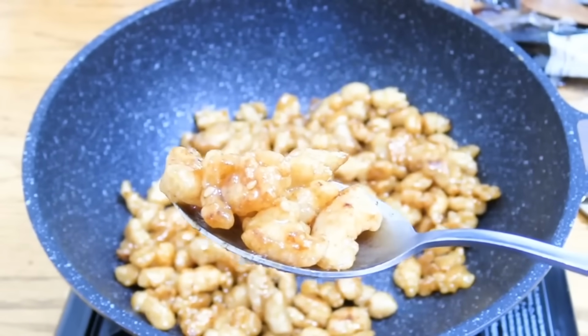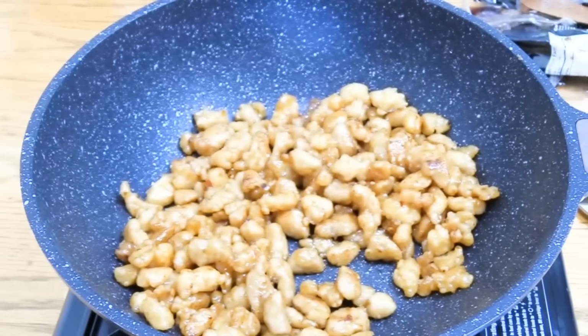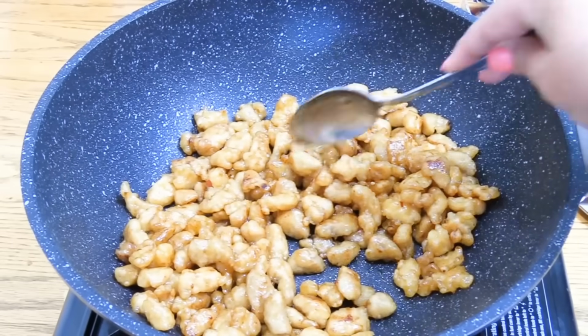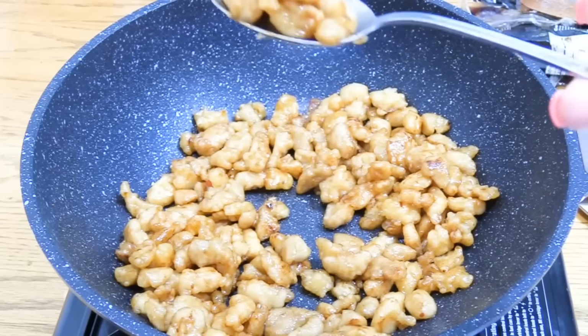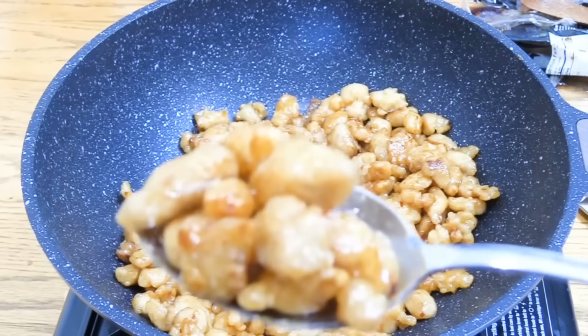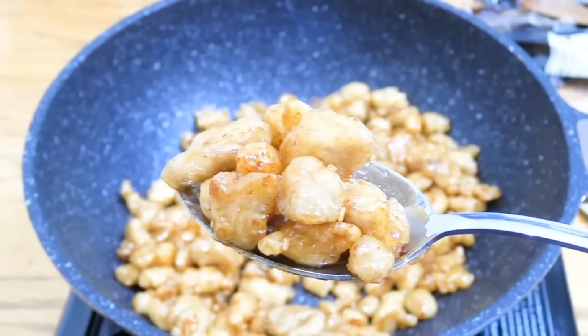So into the old pie hole and down the gullet it went. And once again, just like the orange chicken, it was absolutely delicious. The batter was light, extra crispy, and delicious. Once again, on the bigger pieces of chicken, the chicken was nice and moist and also delicious.